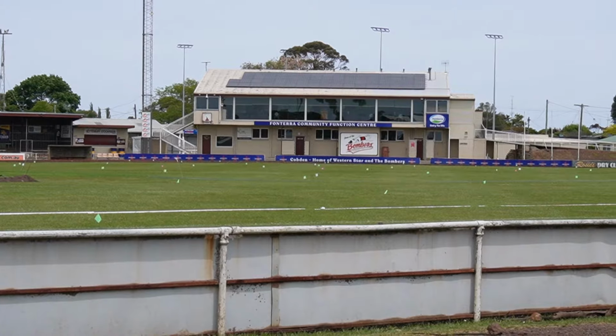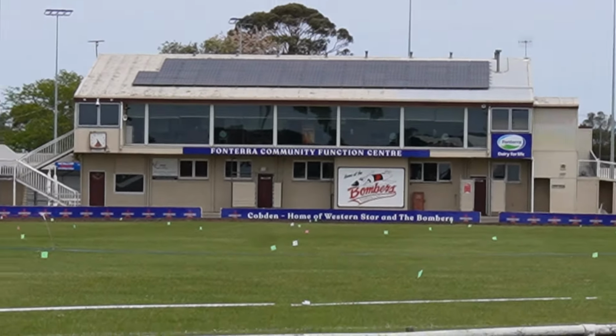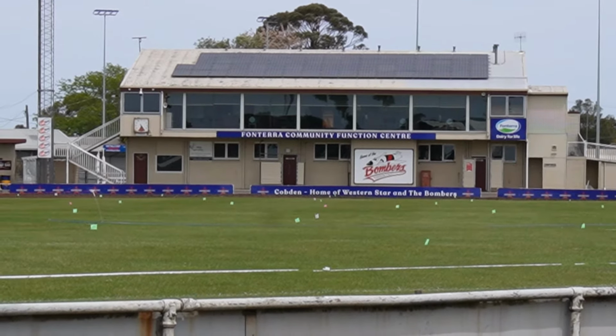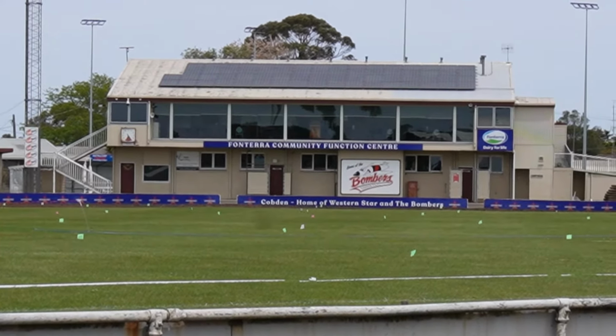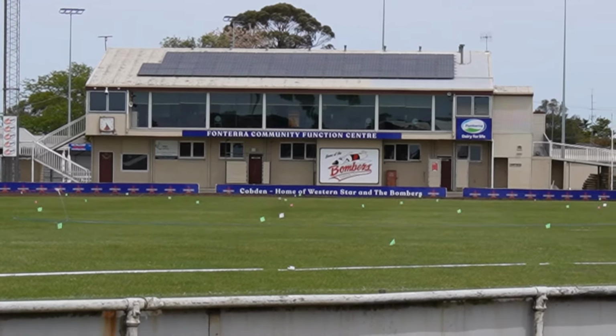It's funny that the club rooms are named after Fonterra. The dairy company literally has a factory on the edge of the town. It's very, very close. I didn't think it'd actually be so close to houses.